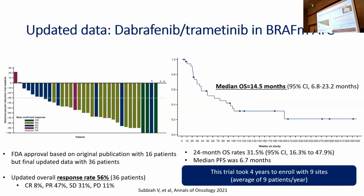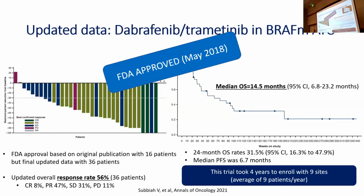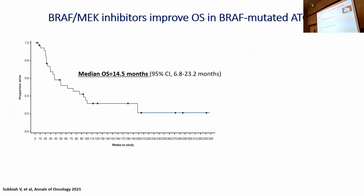And what an amazing amount of money was poured into this trial. But the great thing is that we had great responses, and this drug was approved for BRAF mutated anaplastic thyroid cancer in 2018. And so we recently published what the median overall survival was for this group of patients. It was 14 and a half months.